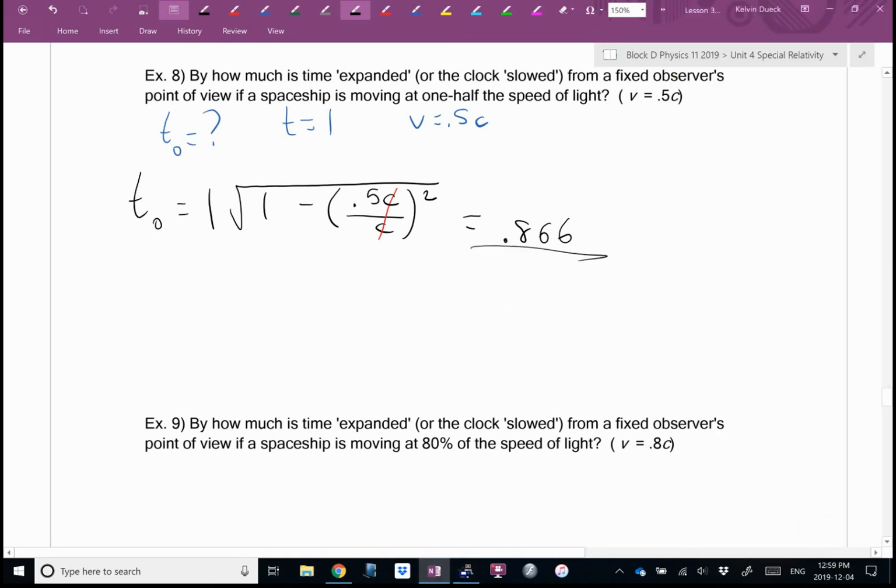Usually we just say this is the time dilation factor. Every hour on Earth is 0.866 of an hour on the spaceship. Every day on Earth is 0.866 of a day on the spaceship. And that adds up over time. That's at half the speed of light.